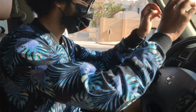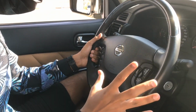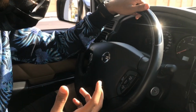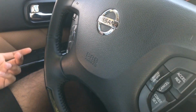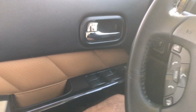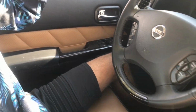So guys, the steering wheel is all leather with a wood finish. It's a simplistic design, making it classier and giving you the feel of the old design. Something added on to the car is the cruise control, which you see here. We have on-off, cancel, or you can accelerate or decelerate. Then we have the infotainment system controls in here, and on the sides we have window controls, door locks and window locks.